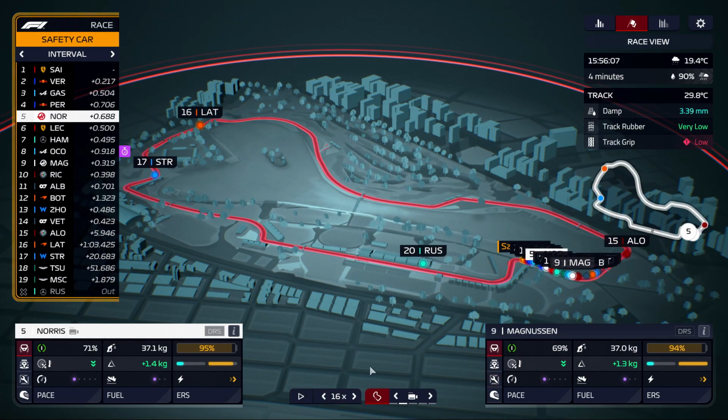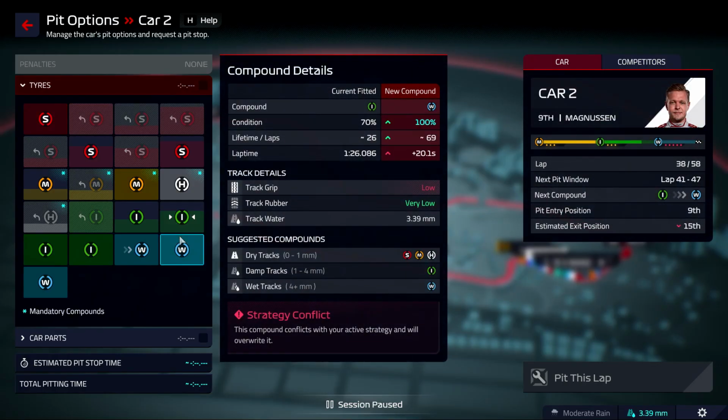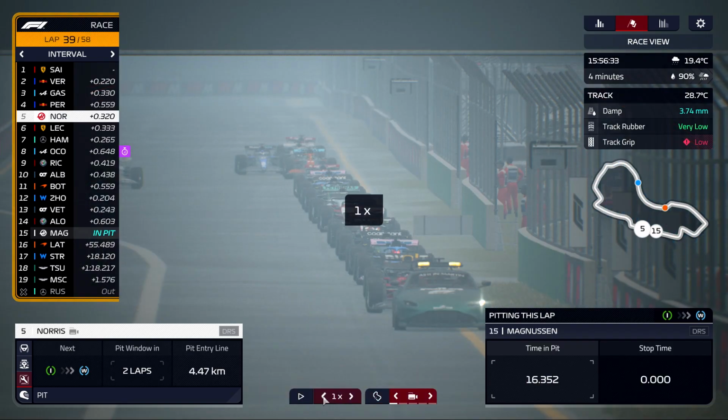Okay, yep. You know what? I'm doing it now. I'm pulling the trigger with K-Mag. We gotta be aggressive with K-Mag. I'm pulling the trigger with K-Mag. Look at that.